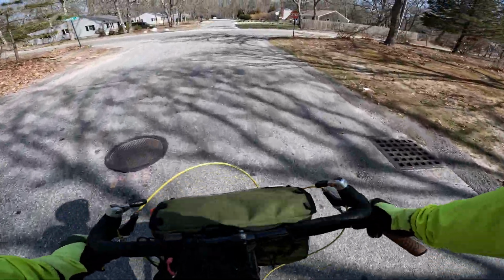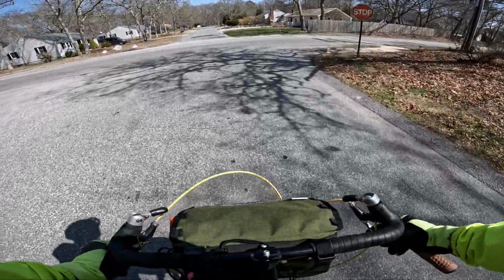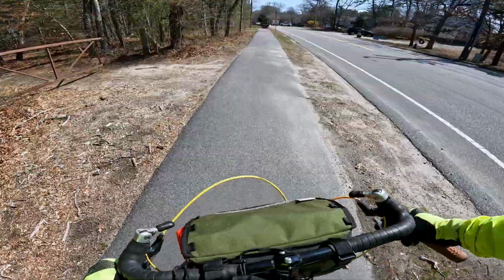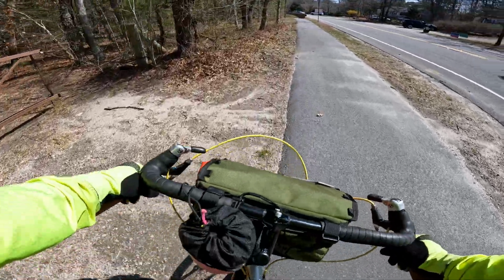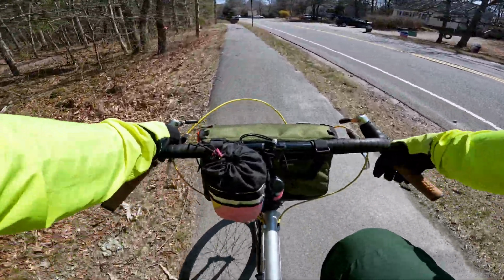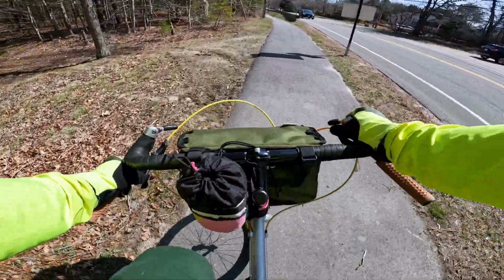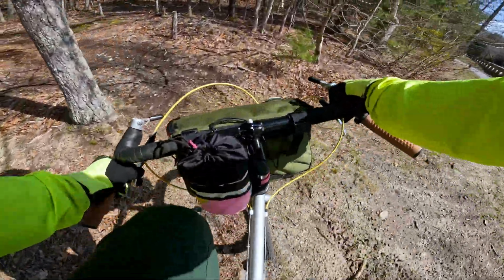I missed videotaping some of the riding out of that conservation area, but now I'm back on Cotuit Road, and I'm going to take this little jog on this road that will take me over to Wakeby Road.